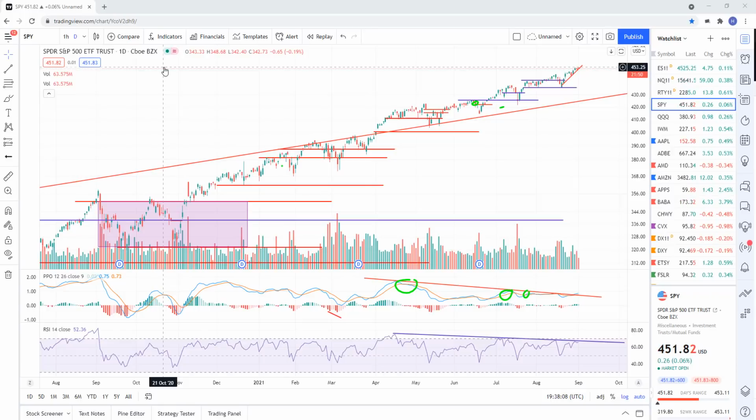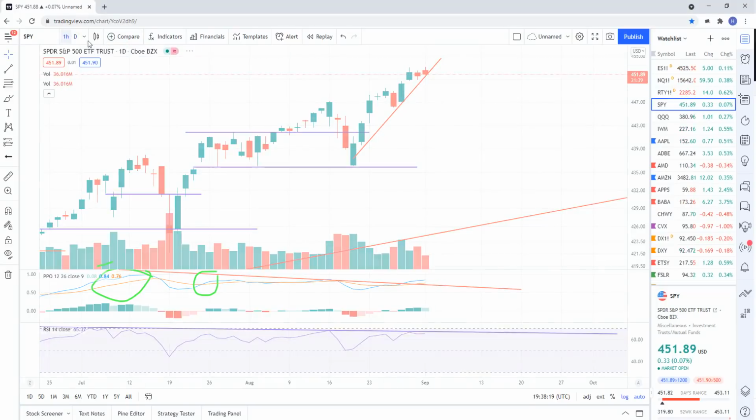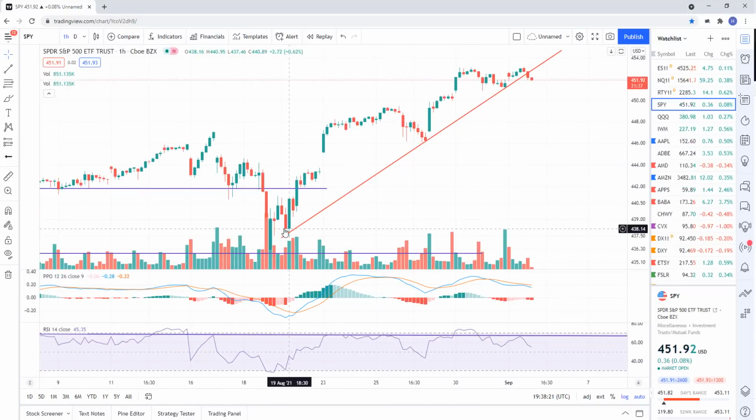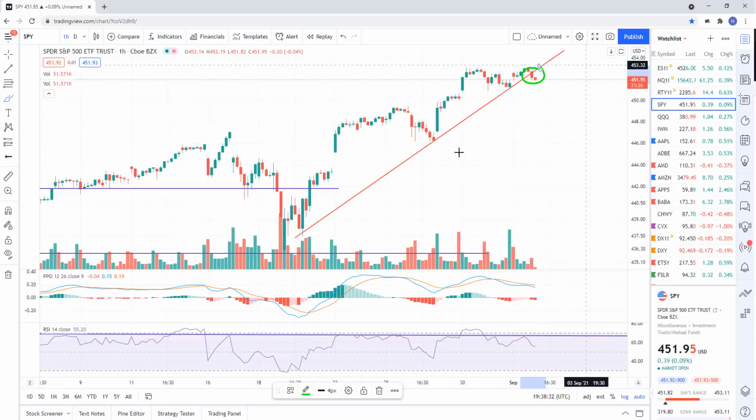So we're going to start out today with the S&P 500, SPY. Remember again that this is heavily weighted on the FANG stocks, so it is important to keep an eye on those FANG stocks. But I do see on the hourly chart on the SPY, you can see we have this short-term upward trend line just starting to crack into the close today. You can see it right here starting to break with an hourly close below.